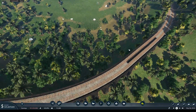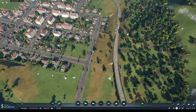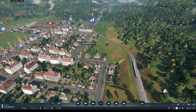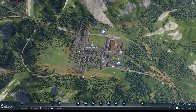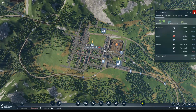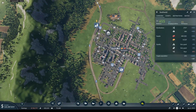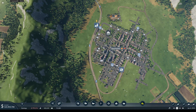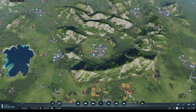Temperate is more familiar to me as someone who lives in a temperate country, but apart from that, really liking the tropical map. Herne Bay is oofed. Suthold is also oofed. What's happening here? Should I start delivering food and just see how big I can make Suthold? Oh, that'd be great.